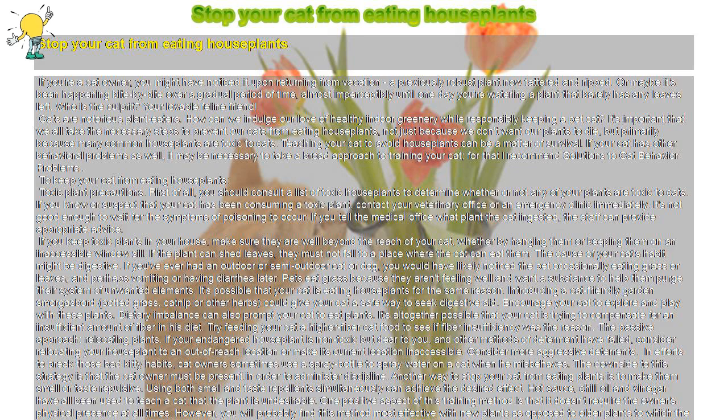The passive approach: relocating plants. If your endangered houseplant is non-toxic but dear to you, and other methods of deterrent have failed, consider relocating your houseplant to an out-of-reach location or make its current location inaccessible.